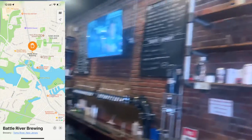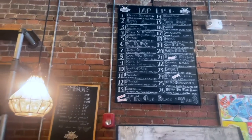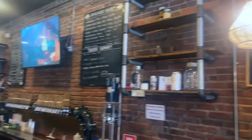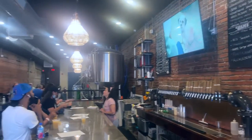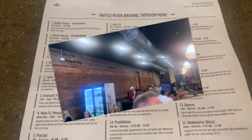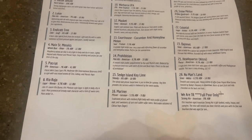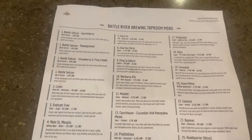So yesterday we had the opportunity to go to Battle River Brewing in Tom's River. And this is what we saw when we walked in. What a great view, great place, nice and clean. And now to look at the beer menu and decide what we're gonna drink. So many choices.